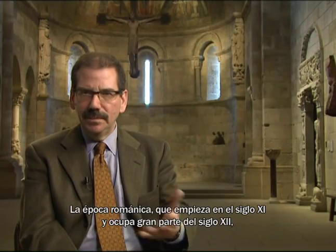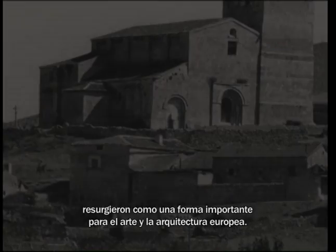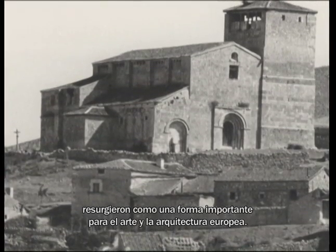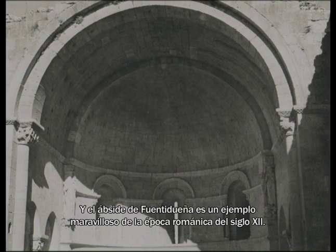The Romanesque period, beginning in the 11th century, moving mostly through the 12th century, was the period when monumental buildings made of stone really reemerged as a major form for European art and architecture. And the apse at Fuentidueña is a marvelous example of the Romanesque period of the 12th century.